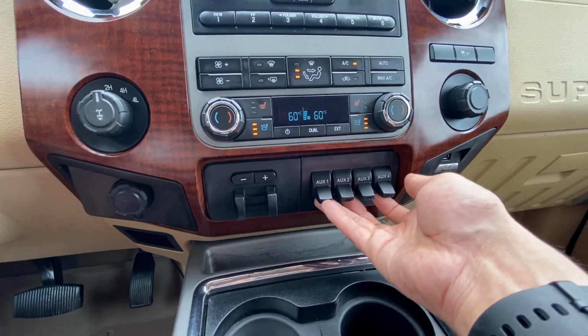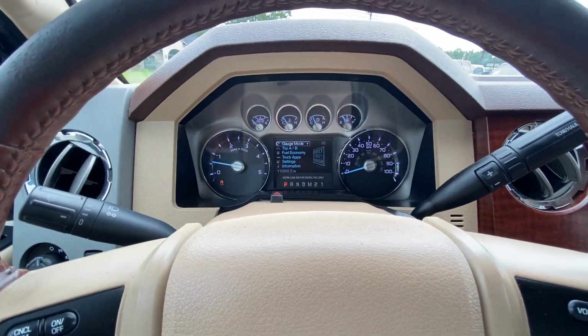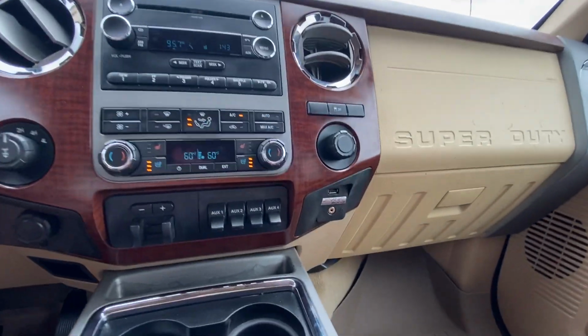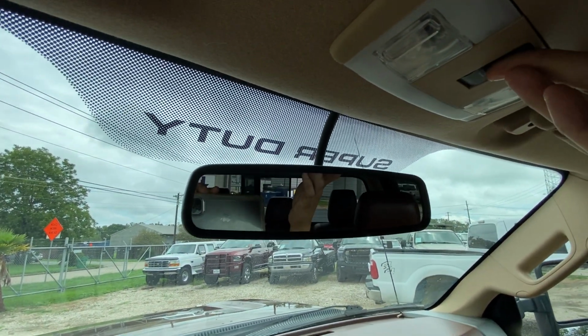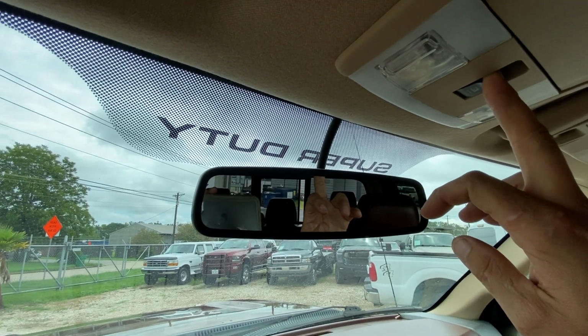Be good. We got all our auxiliary switches here. Got power to all those. Trailer brake functions properly. Four-wheel drive. This one is equipped with Sync. Test this rear window here. There's full open and then full close.